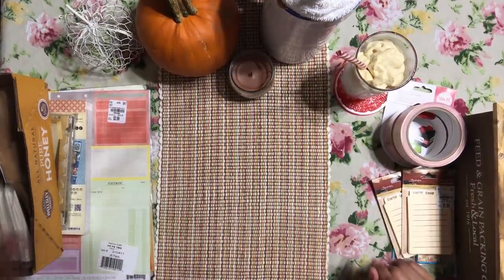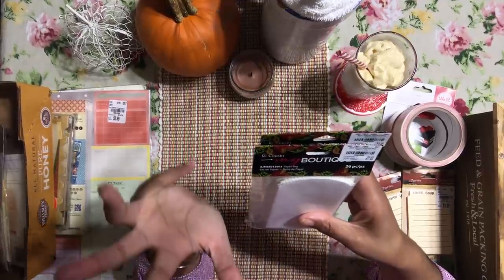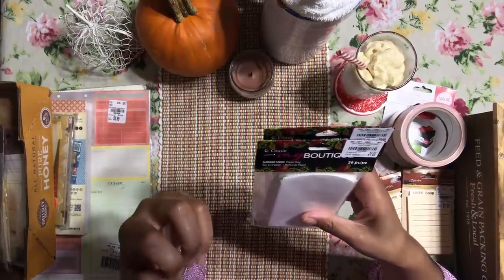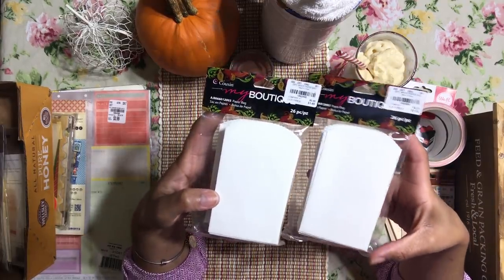So I got them. Okay, and then I found these, which I thought were awesome. I have so many of these little bags, but at $4.49, I couldn't say no. And you get 25 in here. So these are tiny little bags, you know, they're cute.